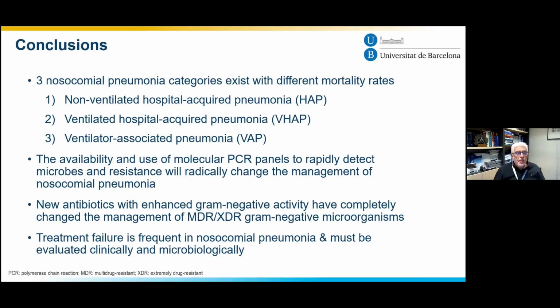So in conclusion, I think that after the guidelines, we have to be aware of these three different populations of hospital-acquired pneumonia, importantly including those patients with hospital-acquired pneumonia that started with spontaneous breathing but needed ventilation later on. These patients have the highest mortality. Now we can use molecular PCR platforms to rapidly detect microbes and their resistance, and this will radically change, in my opinion, the management of nosocomial pneumonia.